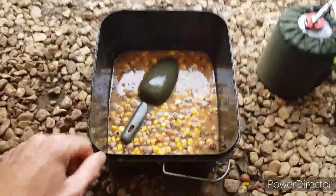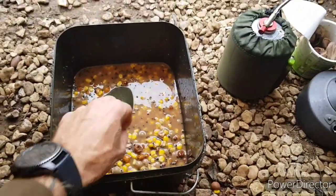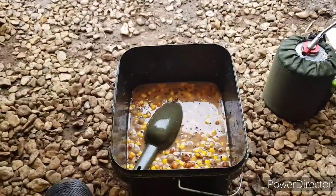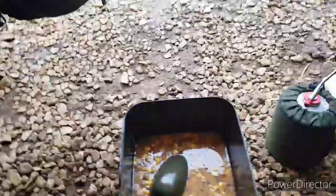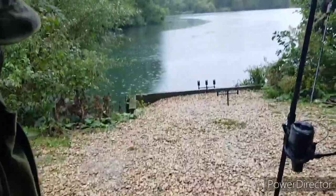This is the spod mix I'm using on this session. We've just got tiger nuts, sweet corn, hemp, crushed nuts and boilies. A handful of 15mm Scopex squid and then 12mm Scopex squid. Using a bit of the old power particle in there. Nutty hemp and tears for the crushed stuff, and then I've got a handful of tiger nuts in there as well. And that's what I'm spodding out. Believe it or not, I caught that 38 on a pink pop-up.